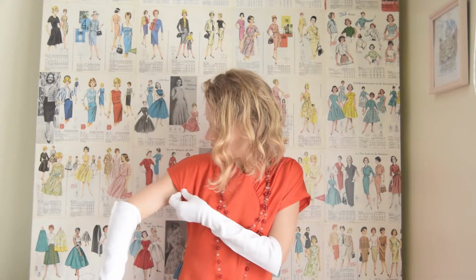I'll say too about the finishing on this particular fabric. I used a hand needle and hand did all of the hems on the sleeve and also on the actual hem.